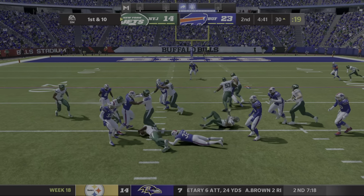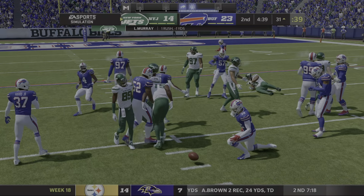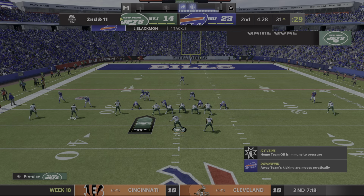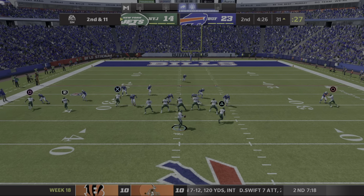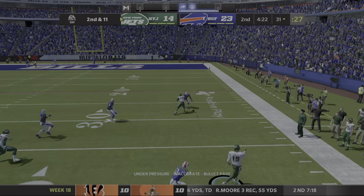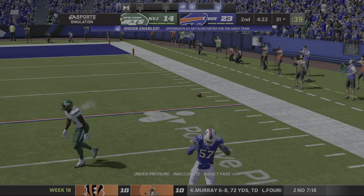They run it for the first time with a backup Murray. And he is met in his tracks behind the line of scrimmage. Officially, it's a one-yard loss. That's going to bring up second and 11. Rolling to his right. And he slings one that's incomplete.